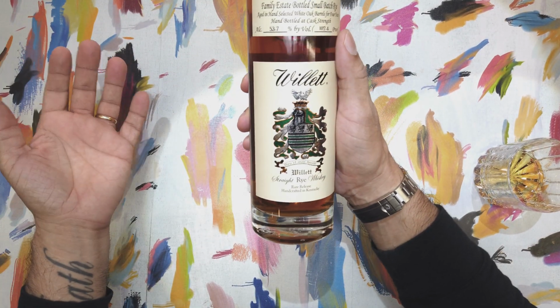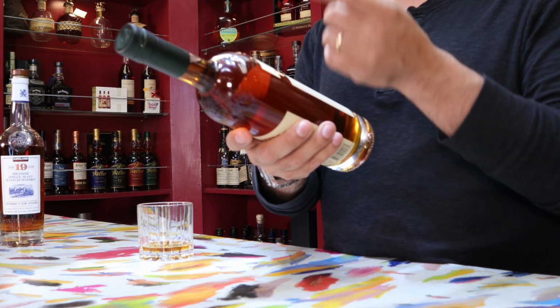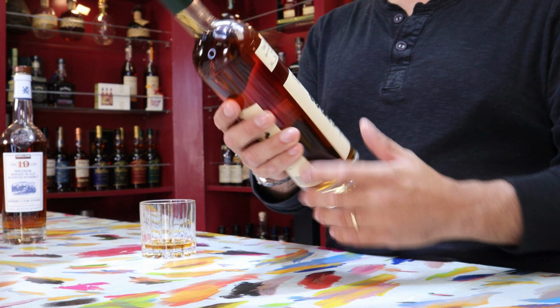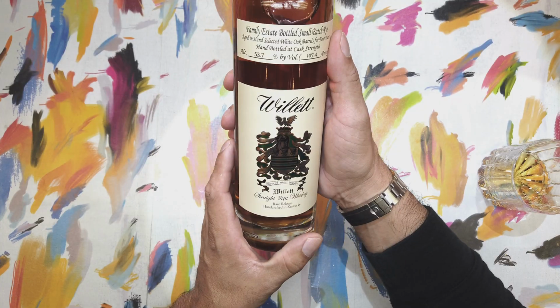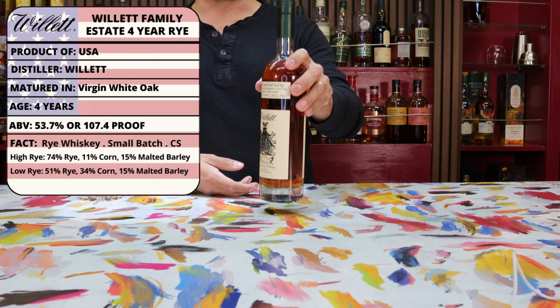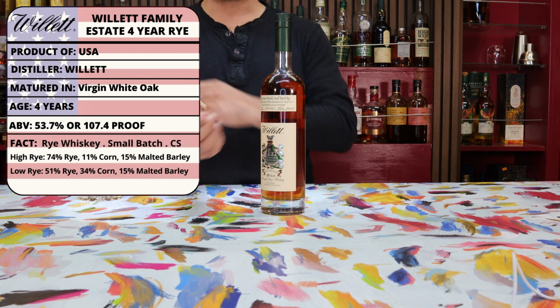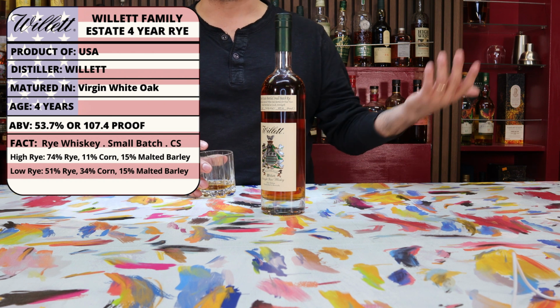As you can see here, it looks like they do put a lot of information on here. There's a lot of writing on here, but actually when you really get down to it, it just is going to be the ABV and the proof on there. So I thought there'd be lots of bottle facts when I bought it, but it looks like it's just words. But it is composed of two blends of Willett Rye whiskeys, a high rye and a low rye, which I guess if you put them together, wouldn't that just kind of average out to a medium rye?